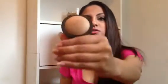And I also got two of their baked bronzers. They come in the same packaging as the blush. One is in Maui and one is in Los Cabos. So this one is Maui. It's a little bit darker than my skin tone, so hopefully it works well. And then the second one is Los Cabos, which is a lot darker than I expected. It looks a little bit lighter to me on the website and a little bit darker in person.